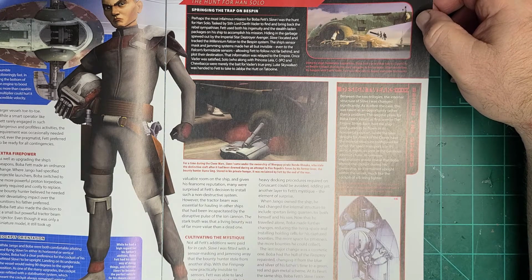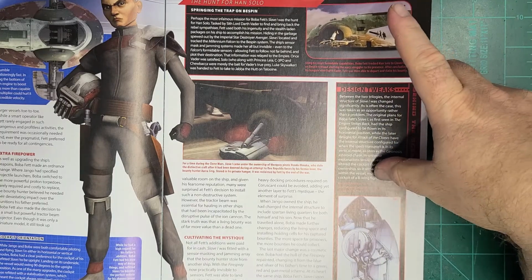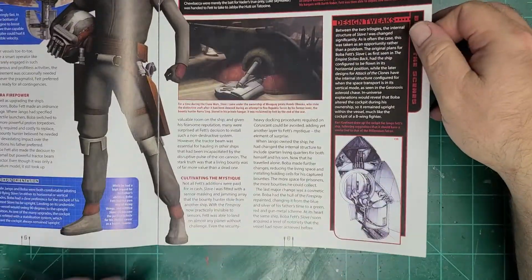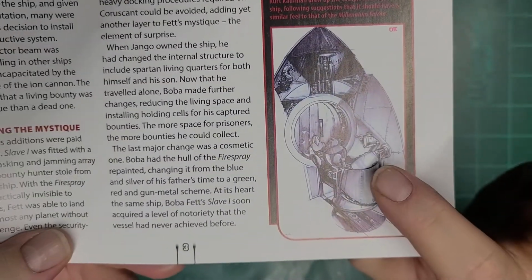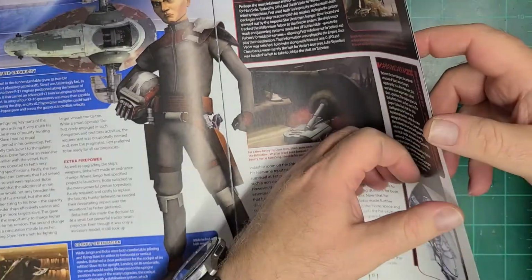In-universe explanations would reveal that Boba altered the cockpit during his ownership, so it remained upright when the vessel, much like the cockpit of a B-wing fighter. There you go, the B-wing fighter. And this is kind of showing this here. If you can make this out, it kind of shows the cockpit here and in relationship to the rest of the ship.